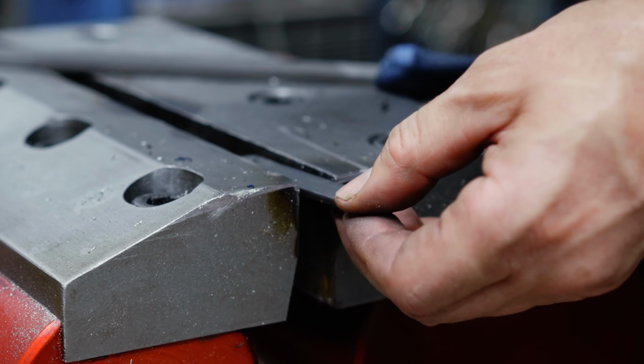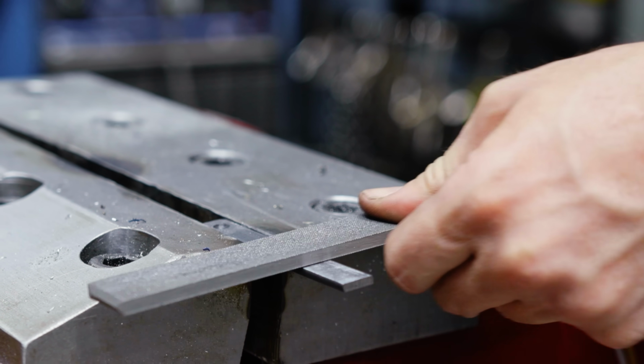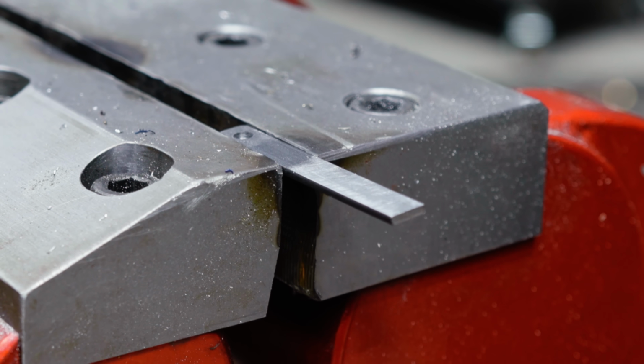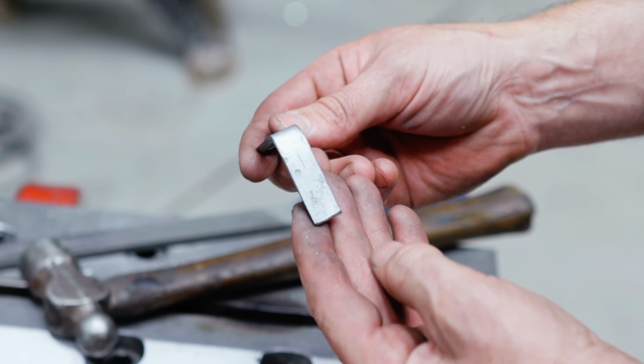Okay, flip it around. I want all the mill scale on this flat bar off so that I know that the solder has something to grab onto. Just like that. Now I just need to bend it. All right, got a bent bracket.